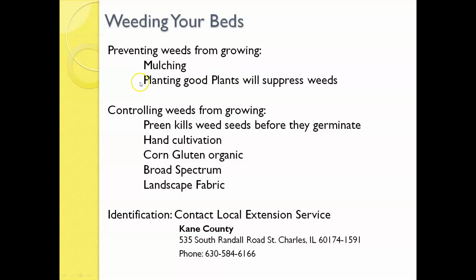This is a section on weeding. If at all possible, try to prevent the weeds from growing in the first place. We talked about the fact that mulching absolutely helps that. Also, what helps is really planting a selection of good plants within your planting beds.